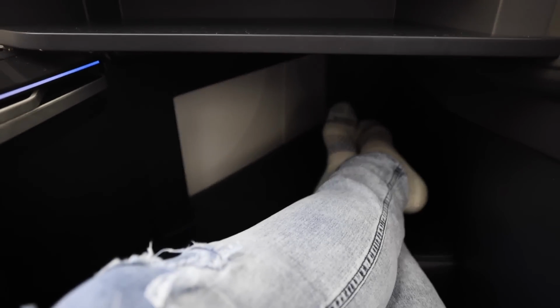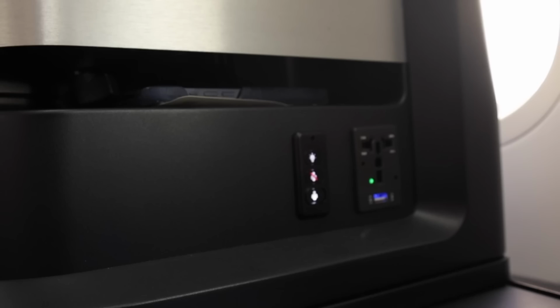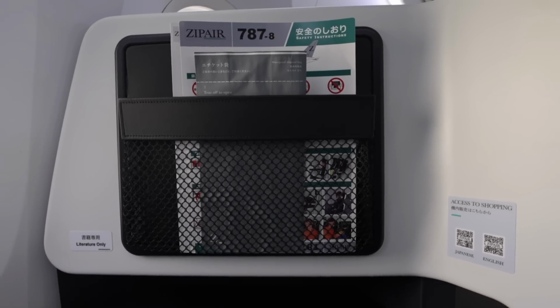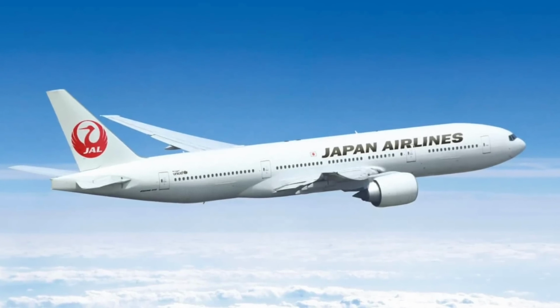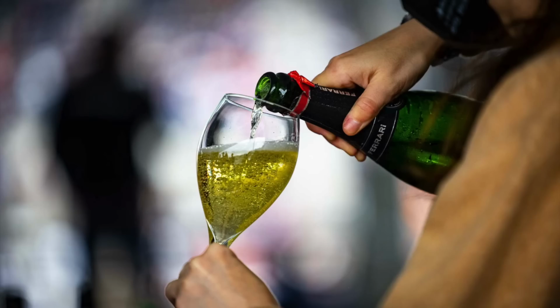Now that's unusual for a lot of these pods. It's got a small storage area up here. Yes, it has power for your electronics. No screen up here. Instead, it's got this little rack for putting in literature. Now, when I looked at buying this ticket, I priced up JAL. It was about 4 times the price of this. Now, for what extra? A meal, some free alcohol.